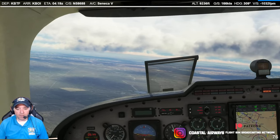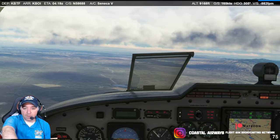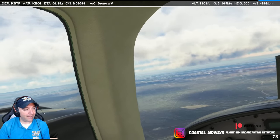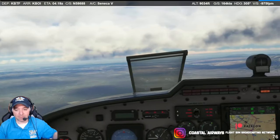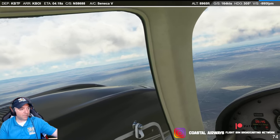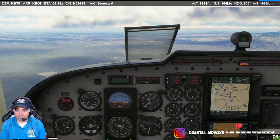There we go. This reservoir below us here is called Indian Creek Reservoir. Right there, I've got an airport straight ahead. That is not Boise. Very well could be Boise. Let me see what we got. We're looking straight at it. That's Boise, dead ahead.